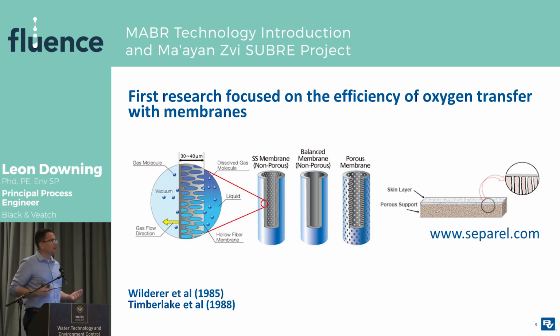And so these first papers in the 1980s just were like, well, we just want to make oxygen transfer more efficient. And when you read their papers, they were very frustrated because they kept getting biofilm growth on their membranes. They said, we just want to transfer oxygen into the liquid, but all this biofilm keeps growing. It makes it not possible to transfer our gas into liquid.